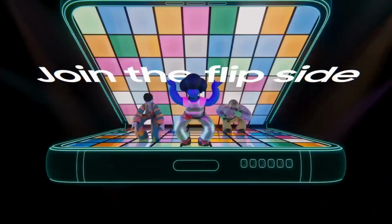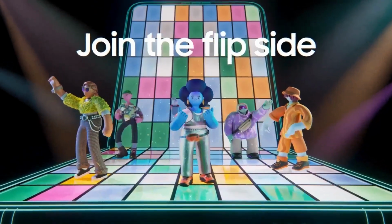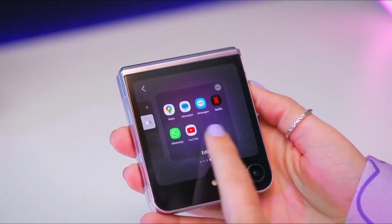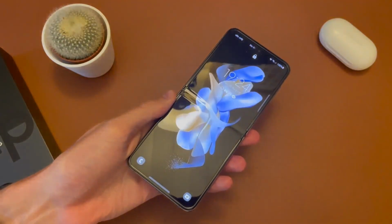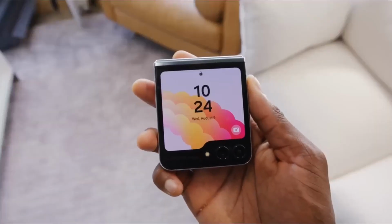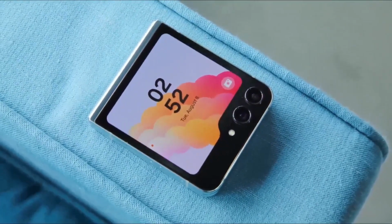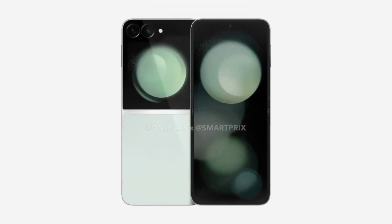The most anticipated improvement in the Galaxy Z Flip 6 is a larger battery, rumored to be around 4,000 mAh compared to the 3,700 mAh capacity of the Galaxy Z Flip 5. Reports also suggest it might be powered by the Snapdragon 8 Gen 3 for Galaxy processor. Speculation about a potential upgrade to a 50-megapixel main camera remains uncertain if it will be included in the final product. The rumored color options for the Galaxy Z Flip 6 are light purple and mint green.